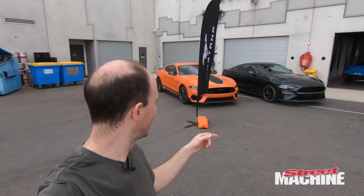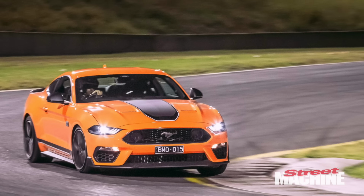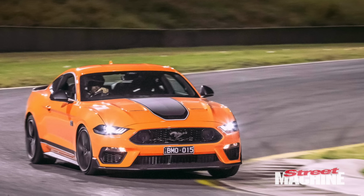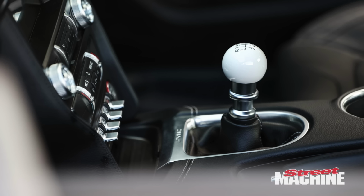Before we head out on track, I'll just run you through this cool little setup they've got here of some of the modern classic Mustangs that we've seen in Australia. So let's start with over here. We've got the Mach 1. 700 of these came to Australia. This was kind of the precursor, I guess, to the Dark Horse with the Tremec gearbox from the Shelby GT350.